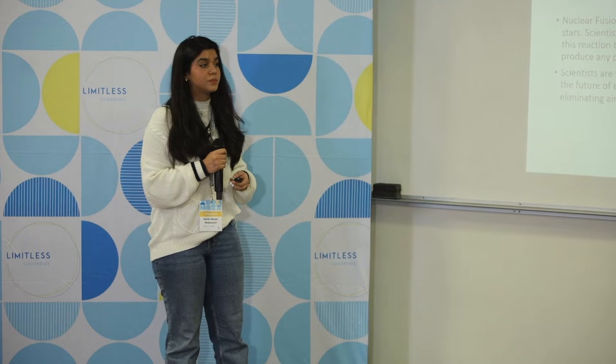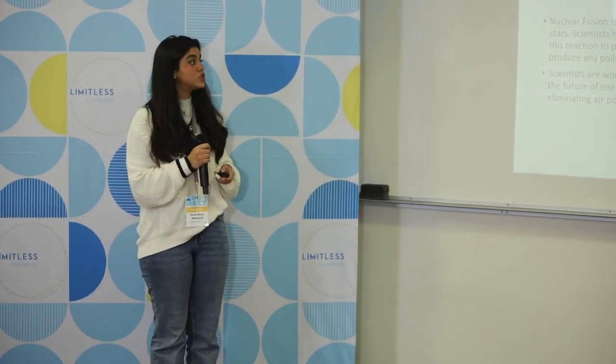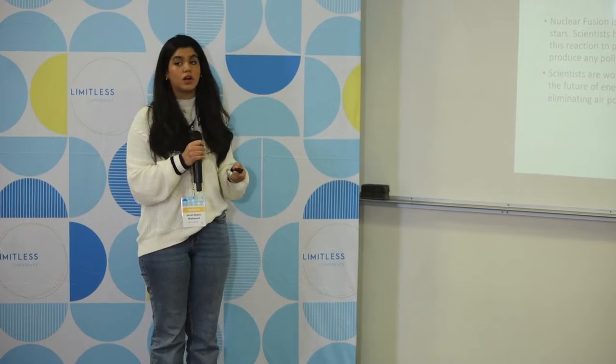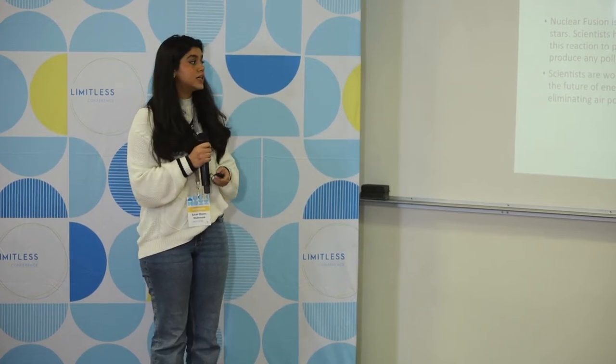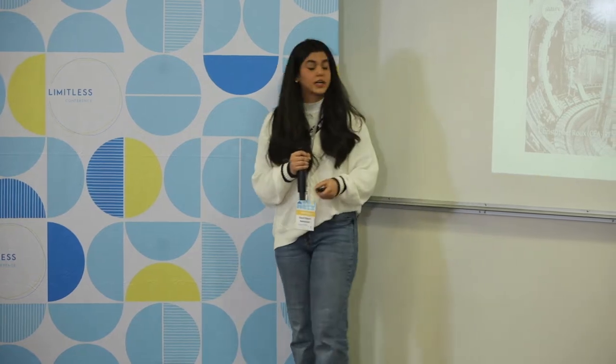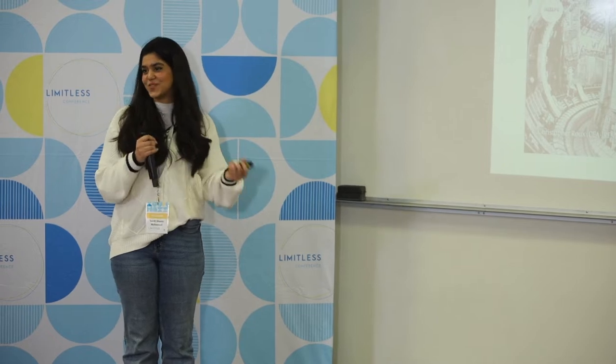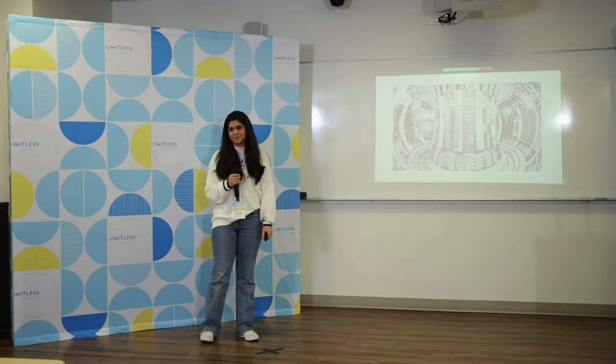Scientists have been working hard for the past 70 years to use this reaction to produce safe and abundant energy that does not produce any polluting gases or harmful radioactive material. Scientists are working hard to make this a reality for humanity. It is the future of energy on our planet and has the potential of ultimately eliminating air pollution in cities everywhere. So this is actually what a nuclear energy reactor looks like. Technological advancements like these will help my mother breathe and future generations breathe. Thank you.